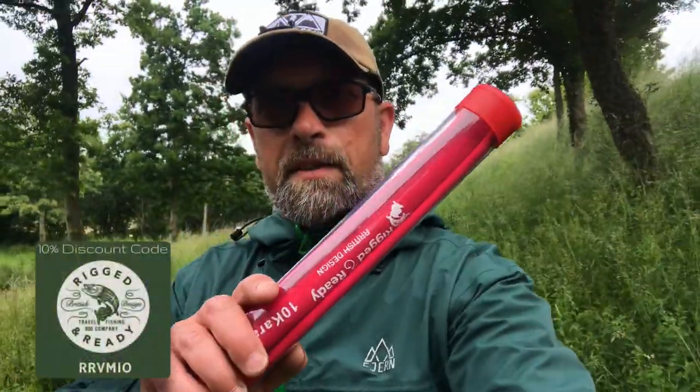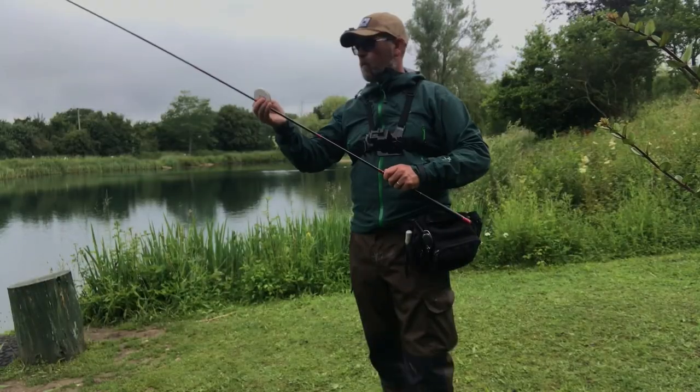Right, just had a fantastic idea whilst going to get the camera that was on charge in the van. Let's set up the Tankara rod by Rigged and Ready and have a go at sticking a fly on the surface just by those overhanging willows near where we're fishing. Just a single fly. Definitely don't want to catch two fish on this thing.